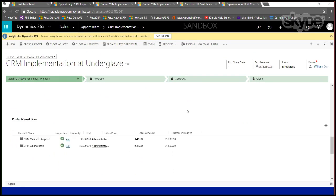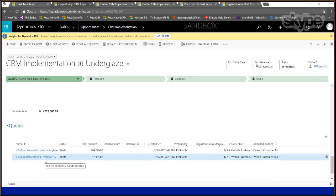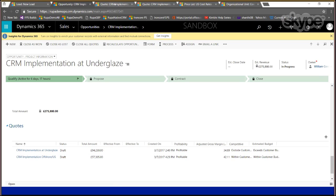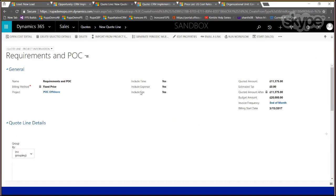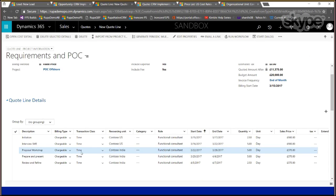Now, if you go to the quote, like typical CRM, an opportunity can have multiple quotes. Here I have two different quotes where I've tried different resourcing models. This one, I'm just using my onshore resources. Over here, I have part offshore and part US resources. If you go to the quote for this offshore and US resources, because I created this quote from an opportunity, as in CRM, the lines are transferred. When I open up one of these lines, the POC line, which is a project-based line, you can see some of the estimations I've done, where I've got a few high-level tasks to be done out of our division in India and a couple of tasks to be done in the US, and the pricing reflects appropriately based on my price list.